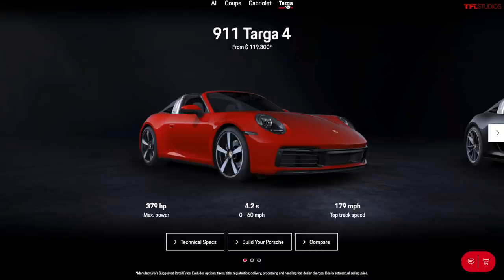Moving up from there, you've got the Targa. And the Targa is a model that dates back to the mid-1960s. It's a removable panel in those old cars that comes out of the roof, and it just pops right out. And on the old cars, you had to leave it at home or find a place to store it in the trunk or something.